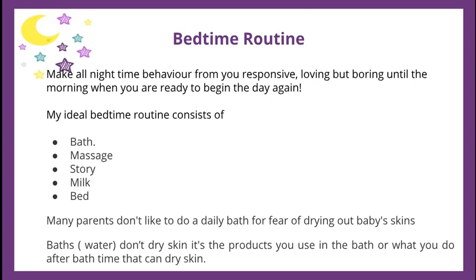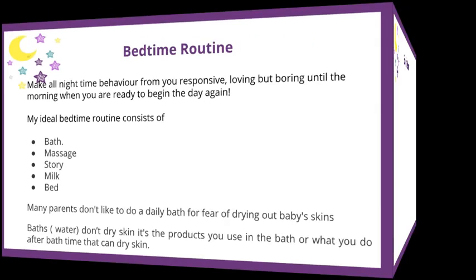So my ideal bedtime routine usually consists of bath, massage, story, feed, and then bed. Many parents don't like to do a daily bath for fear of it drying out baby's skin, but it's not the actual bath itself that can dry baby's skin, because a bath consists of water. Water is moisture. It's what you do after the bath or the products that you use during bath time. So you don't have to use any products during bath time at all. So please don't feel like you have to use baby bath or whatever. It is okay to just use nothing but water.